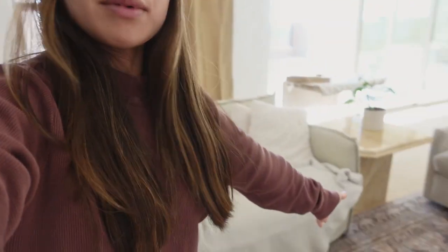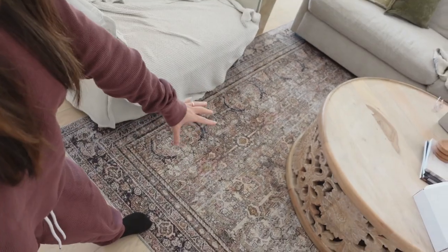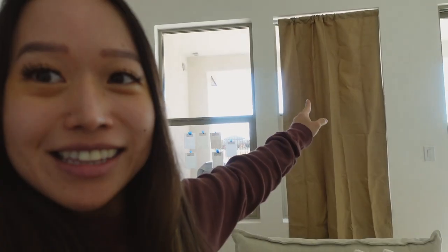But I am happy with this choice because I feel like my furniture is very light. It just warms up the place. There's browns, there's some black in it, and then there is olive in it as well. This is a temporary situation. I did order custom blinds. That's why I have some samples up. That right there is my blackout curtain from college, so it's so old.